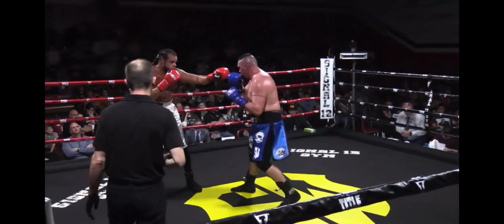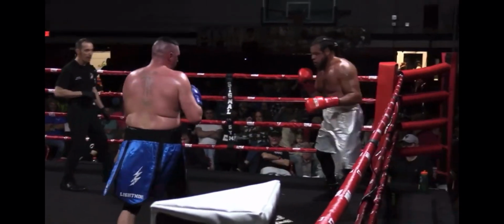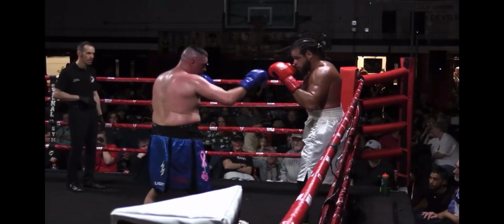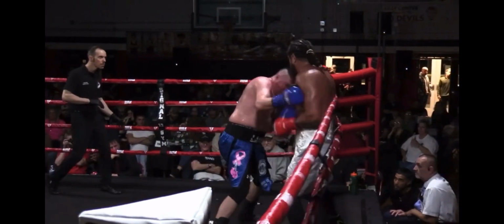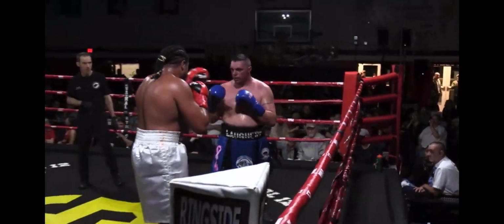Here we go, round 5. Smoot needs to throw some lead right hands when Shawn's attacking, just to slow him down. He needs to plant his foot, throw out, and step. If he can, step to the side. There, he did right there. It's time to fight a little bit.